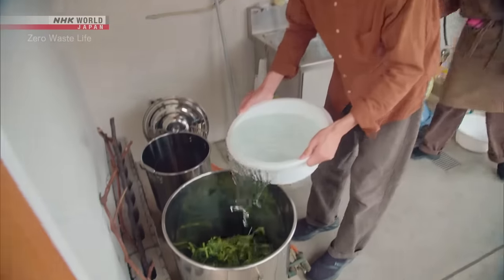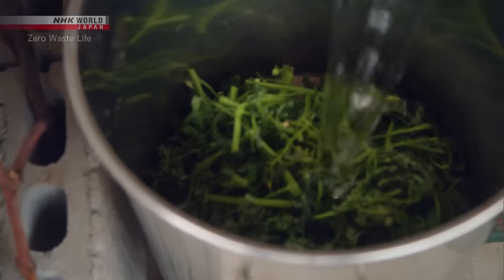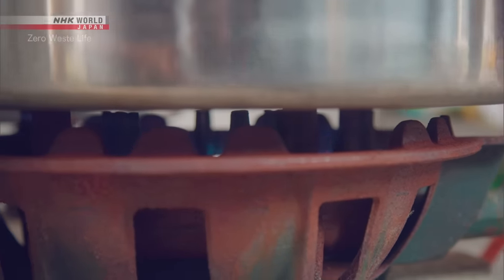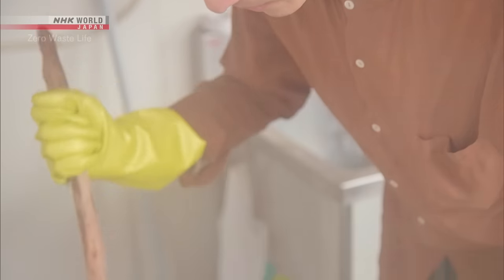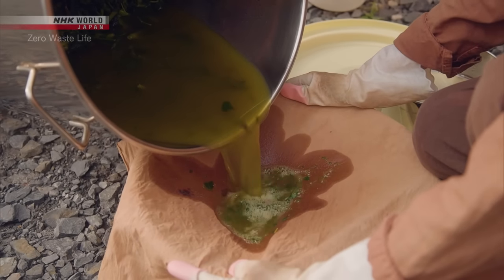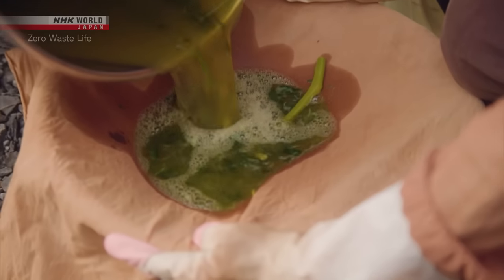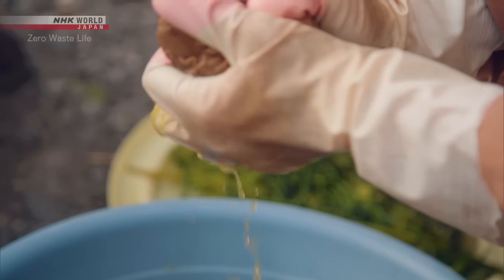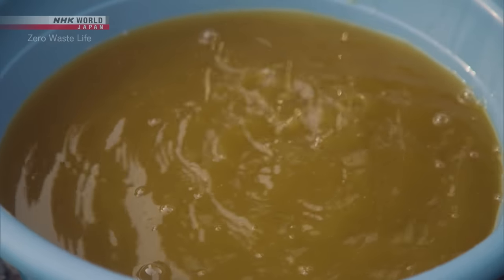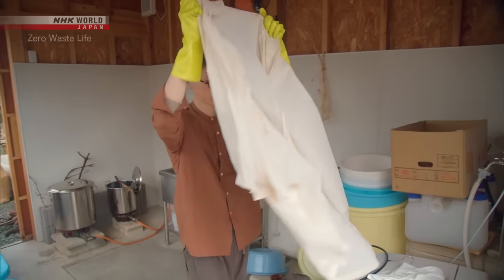Once cut, it all goes in a pot to boil for about an hour. It's stirred frequently to avoid burning. Once enough color has been released, it's strained through a cloth. The liquid dye is now ready. Today, they're dyeing this simple dress.